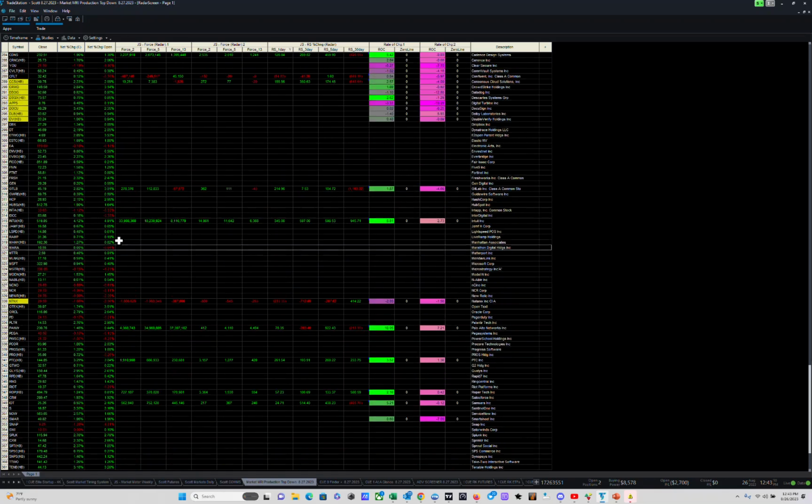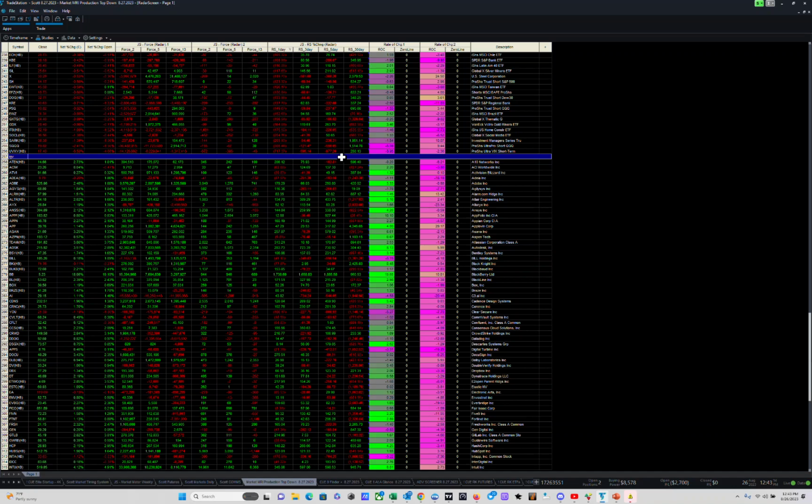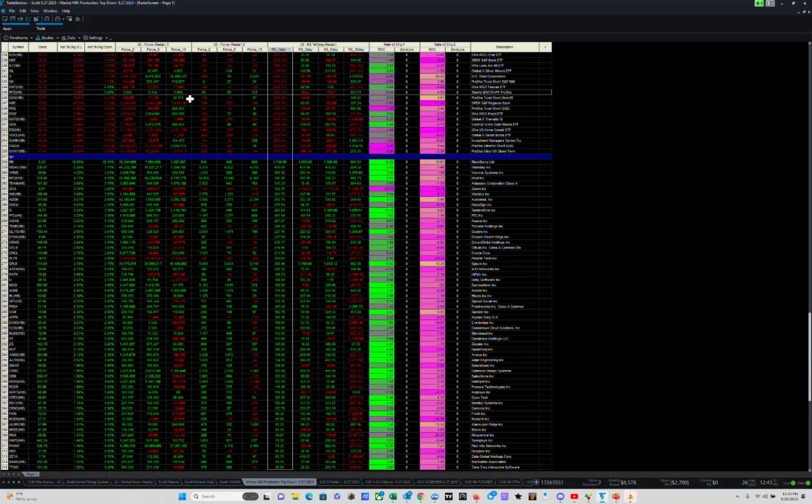And now what it's going to do is it's going to go through the same analysis on IGV. I'm going to show you a couple ways I'm going to do this. And I could look at the 1-day moves here, and I could see that BlackBerry was potential takeout, Workday, VRNS into it. And we're going to dive deeper into those three.